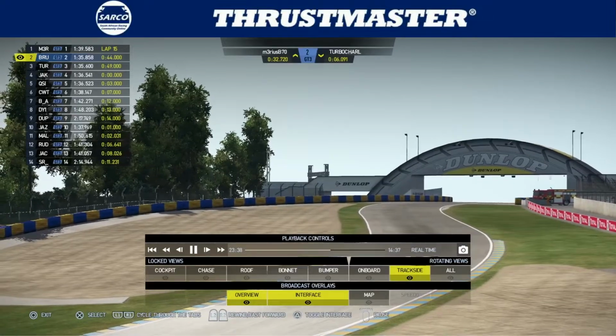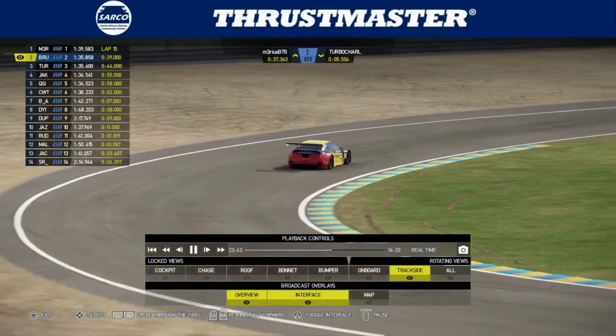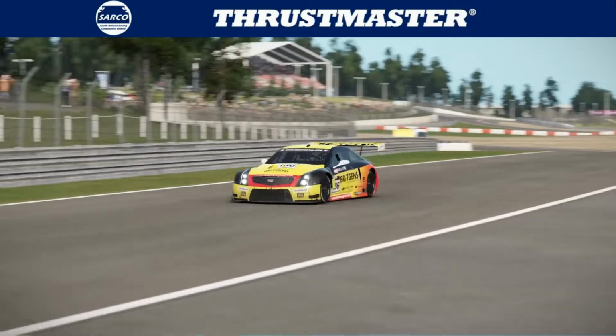Marius would have been in 7th, Dylan 8th, Duppy 9th, Jared 10th, Jacques in 11th, Rudy 12th. That is Jacques Vermeulen in 13th and Gerard in 14th position.